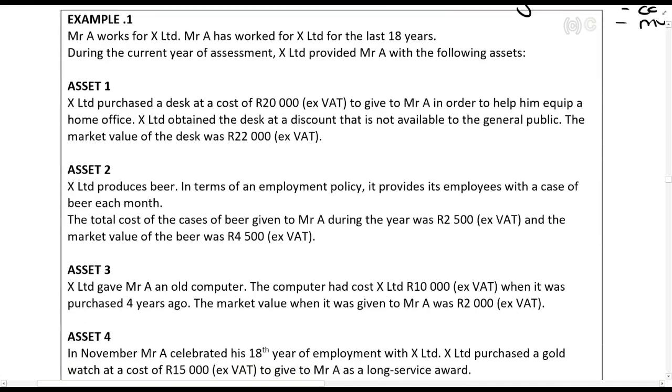So example 1, Mr. A works for X Limited and he has worked for the last 18 years. So I want you to see here, he qualifies because he's worked at least 15 years for the long service award exclusion if they give it to him. And they gave him the following assets in the year.